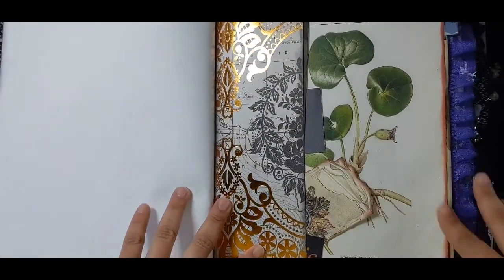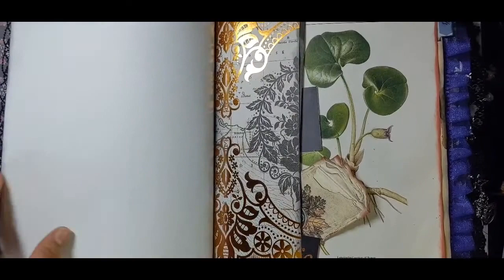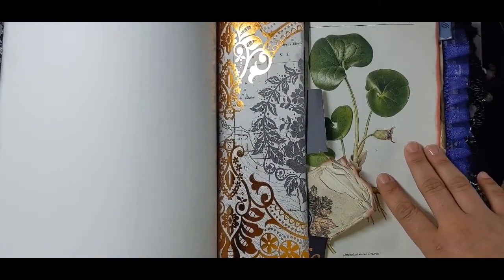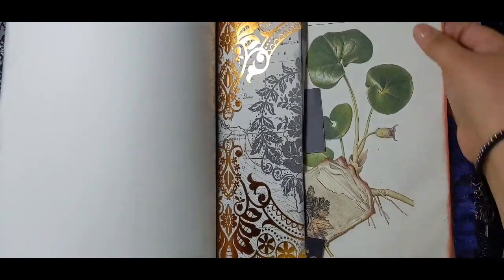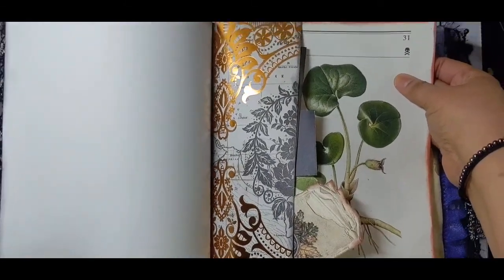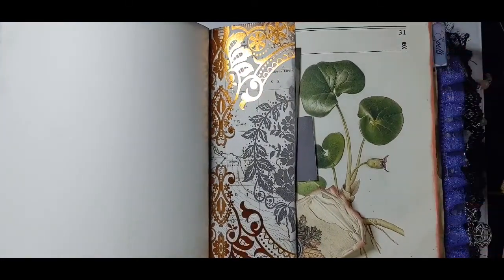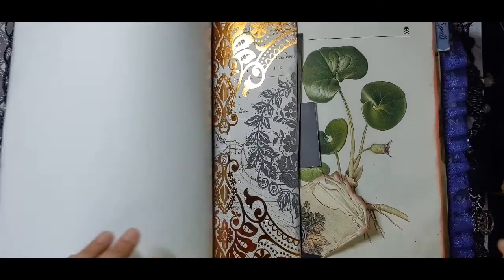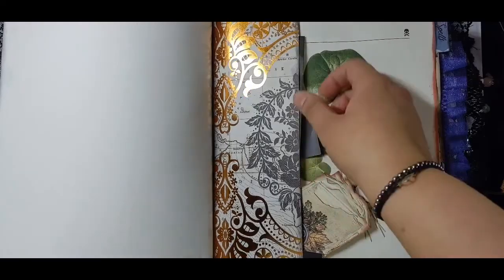And let's see. It's really hard to get these guys in frame, you guys, so sorry if you're missing the tops and edges and stuff. So I used a bunch of botanical herb pages from this really cool herbal I have, but I made sure to get all the herbs that were baneful. So if you see this little, you can't see it because it's not in frame. If you see this little skull and crossbones, that means those herbs are baneful, which means they're poisonous. So I used that because if you're the midnight gardener, then you have to have a poison garden too.